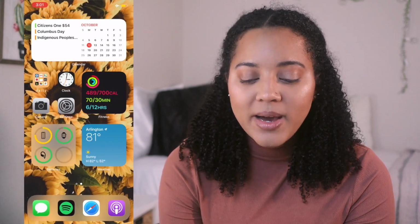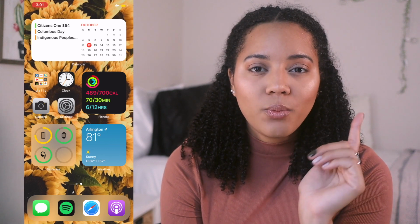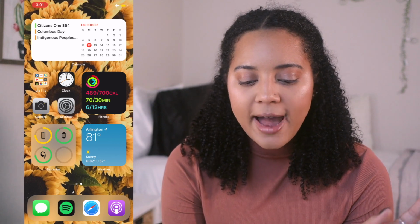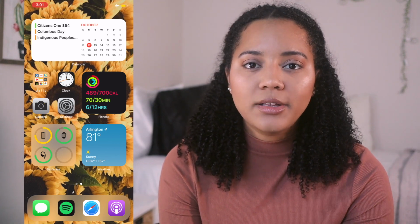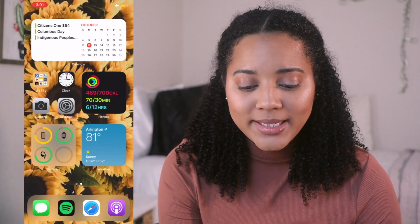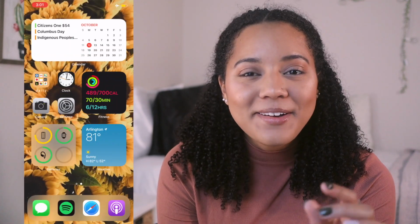One thing that I love about this new update is not only the widgets, but in your messages, you can pin messages to the top. So I have like my family group message and some of my close friend group messages pinned to the top. But yeah, I do love this update.